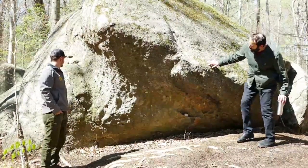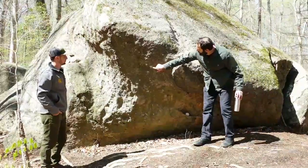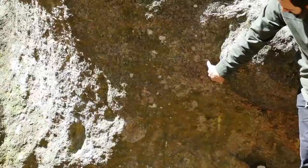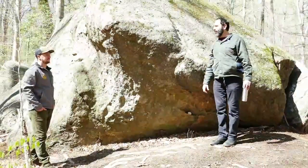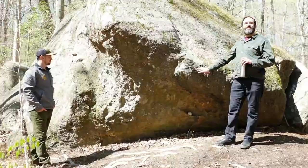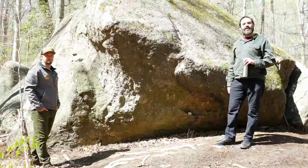And they work in harmony. So all of these little light spots are actually a living organism. And they're actually a very good sign for air health. So when you're outdoors, around all these trees, you can see that the lichen mean we've got pretty clean air around here.